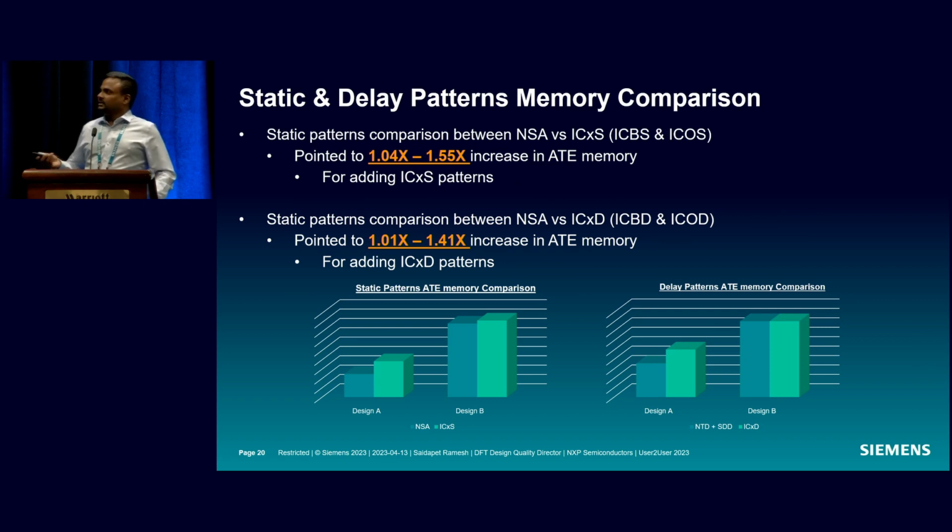Another summary is we just wanted to look at the complete inter-IC access where both bridges and opens are merged together, and what we found was the vector memory increase varied from 1.04x to 1.55x. And for the delay patterns, it was pretty close, almost 1.01 to 1.41.